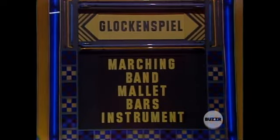Well, this time we don't have to go to the audience because of what you've already said. You said symbols. I'll be willing to bet you it's glockenspiel. Well, I said glockenspiel. No, you didn't use that as your answer. No, you said it couldn't be glockenspiel. What is it, puzzle board? It is glockenspiel.